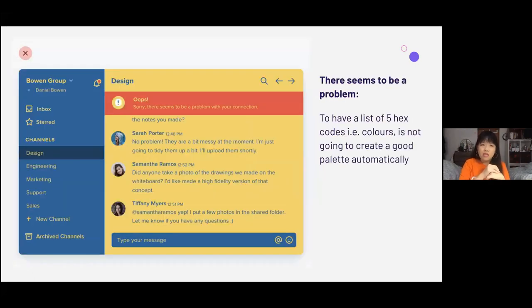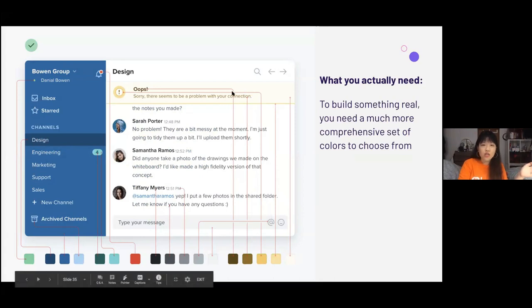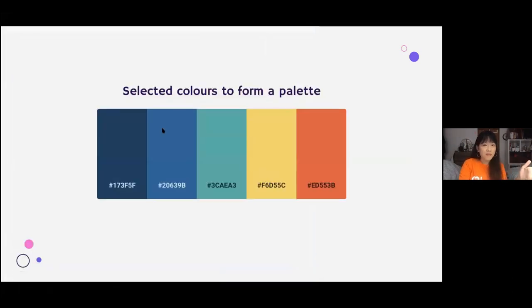What will happen is this. What you will end up with is this mess. It looks like you could never use this because it's so poorly colored. Having a list of five hex codes or colors is not going to create a good palette automatically. It's not enough with just five colors. What actually happens in real products is that you need something much more comprehensive, a set of colors. You can see at the bottom that I've labeled all these different colors that go into the design of this web app. You have green, this dark blue, this lighter blue, this green, and all of it functions differently, which is very different from the initial color palette that I chose.